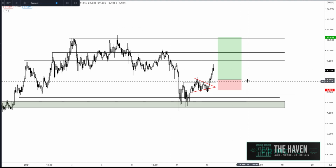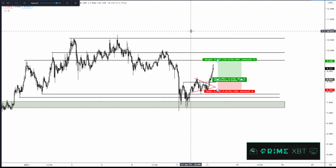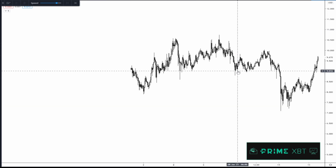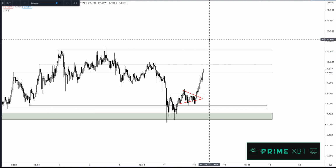We can see how things worked out here. First take profit was what? Somewhere like here, 9.5-ish. Doesn't matter. But yep, there's take profit 1 that hit. Now we are reclaiming this swing high, which is really, really great to see.